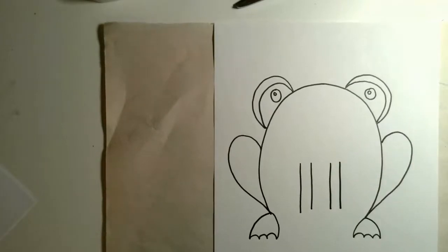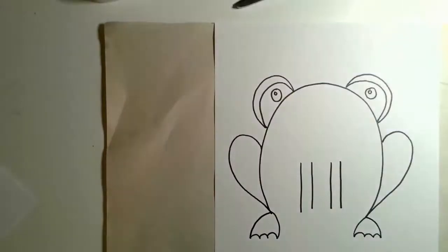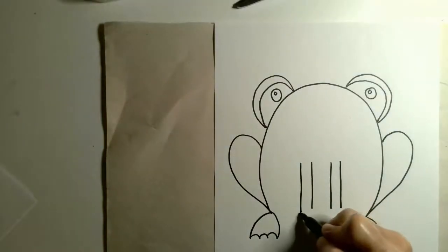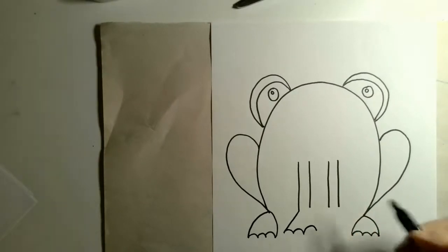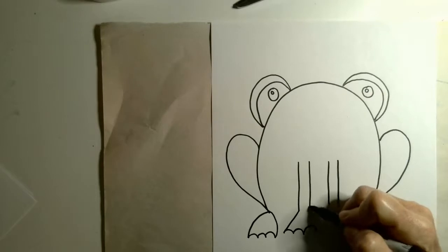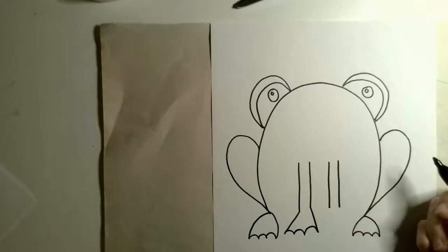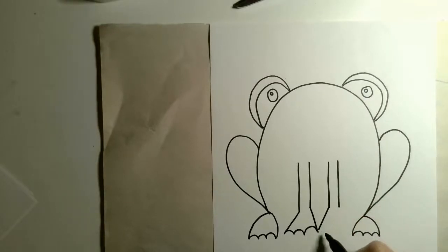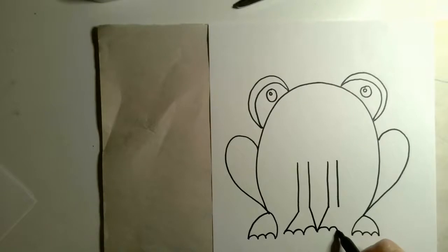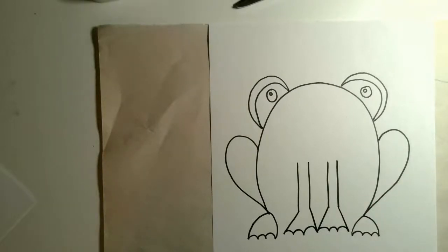Now we need to draw the front feet. So what we're going to do is draw a diagonal line coming out, and one, two, three rainbow lines. Another diagonal line to close that. For the other foot, we're going to do the same thing. Draw a diagonal line, and if they touch, that's fine. And one, two, three rainbow lines, and close it up with another diagonal line.